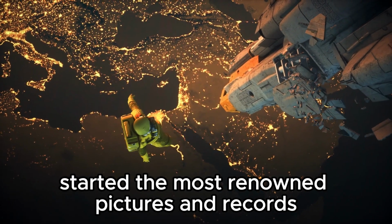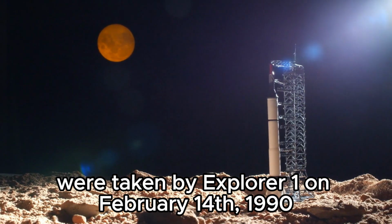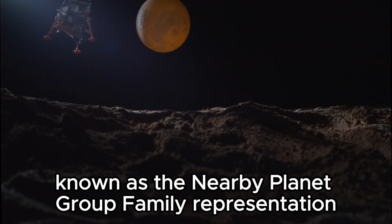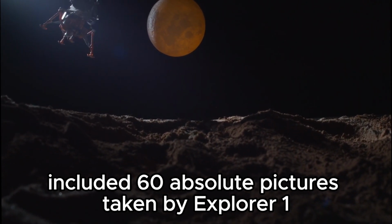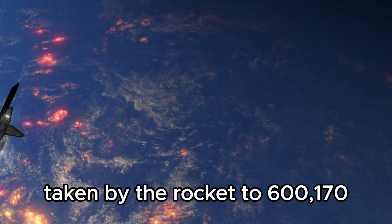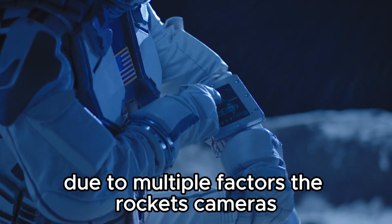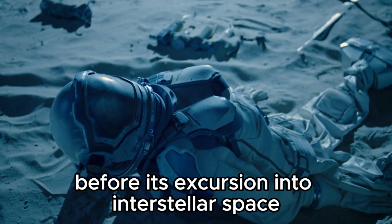The most renowned pictures and records portraying the planetary group and the planets were taken by Explorer 1 on February 14, 1990, when it was 6 billion kilometers from the Sun. The pictures, known as the Nearby Planet Group Family Representation, included 60 absolute pictures taken by Explorer 1, bringing the aggregate number of pictures taken by the rocket to 600,170. Despite the fact that Mercury and Mars were not apparent in the pictures due to multiple factors, the rocket's cameras were turned down to moderate energy and memory before its excursion into interstellar space.